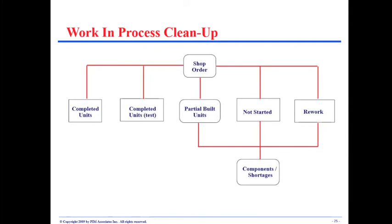So return everything that's not needed, dispose of scrap. And by the way, if material's to be scrapped and you don't scrap it, it still shows in inventory. So it's important to process that to get rid of it. Get the rejected items sent to QC for inspection to determine what type of action should be taken, so we can take action to reduce those.